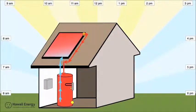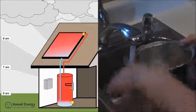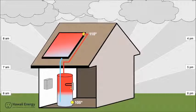You might be wondering what happens if there are consecutive days of cloudy or rainy weather. Without sunlight, your system relies on the electric backup heating element. So let's take a look at how this works. Again, as you consume hot water, cool water is supplied to the tank to keep it full. This lowers the overall water temperature in the tank. Lacking sunlight for a few days, the temperature sensors will determine that the collector is not hot enough to heat water in the tank, so no water from the tank will be pumped to the collectors.